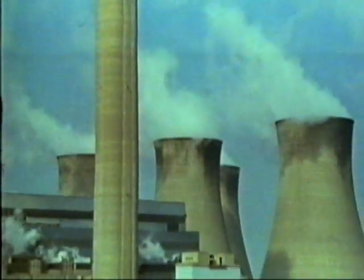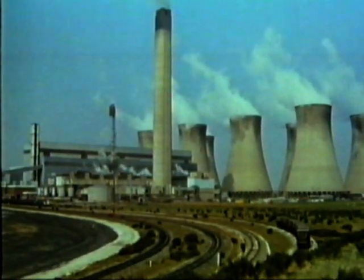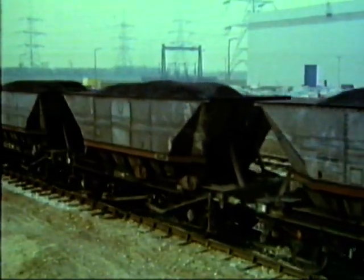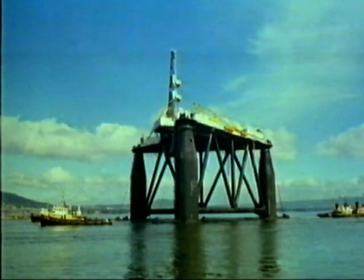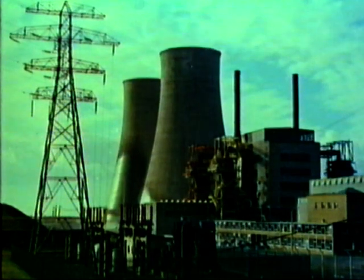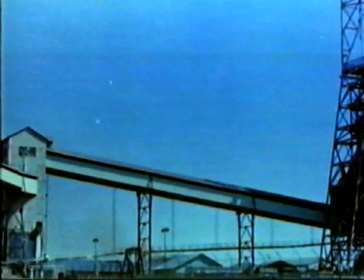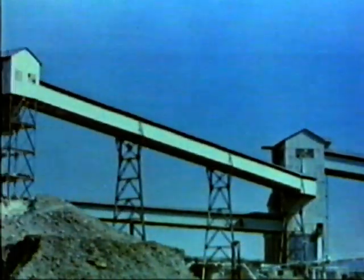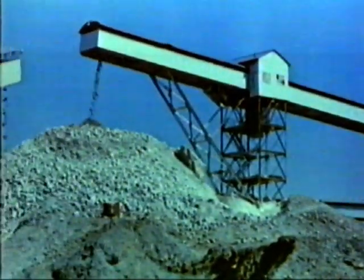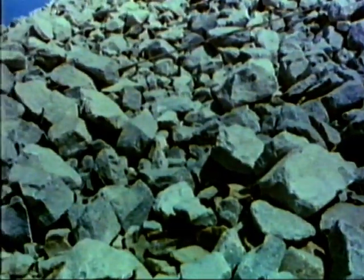In a power station, heat is required to produce electricity. This can be provided by burning coal, by burning oil, or by splitting atoms of uranium in a reactor. Uranium is a naturally occurring ore found in many parts of the world. It consists mainly of two types of atoms, uranium-235 and uranium-238.